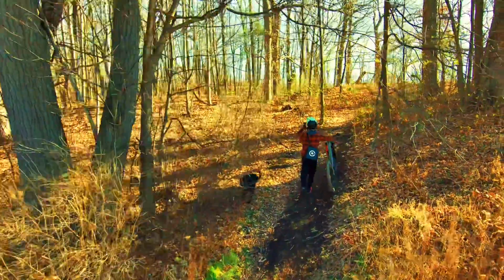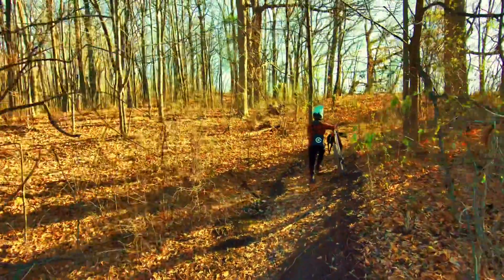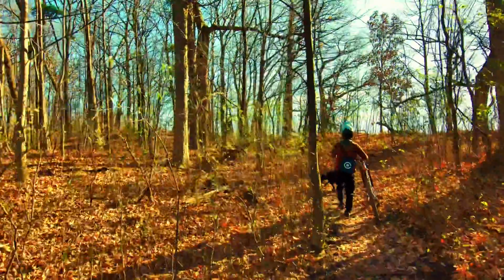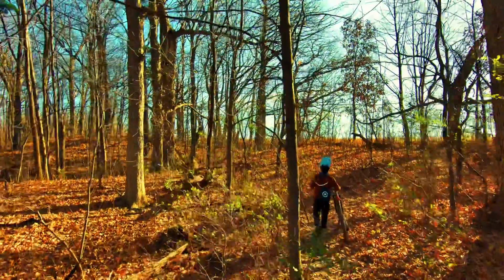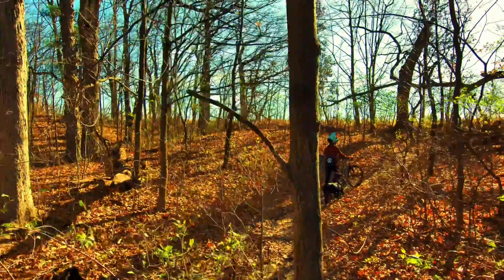Here's a real test of how the Skydio 2 was able to perform in this narrow trail with a lot of branches and a lot of trees. For the most part, it did pretty good. It tried to navigate through all the small branches and all the trees, and then it got stuck and lost track of me a couple of times. So I had to manually control it to get out of this patch of wood out into the clearing.